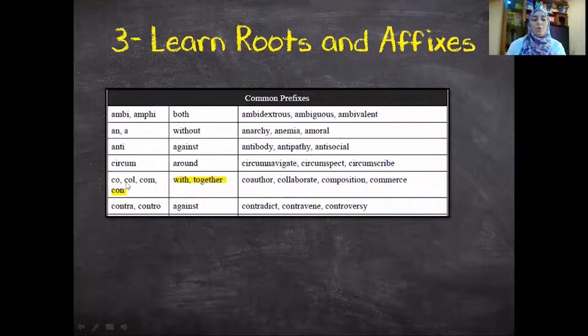So if I know that co, col, com, and con all mean with or together, then any word that I find that has this prefix, this part at the beginning, has the meaning with or together. So the word co-author means two authors that are working together, all right? Collaborate means a lot of people that are working together, all right? So on and so forth. So you will find that most of the words that you will find within the reading passage have roots and affixes. Look up those roots and affixes and memorize them.